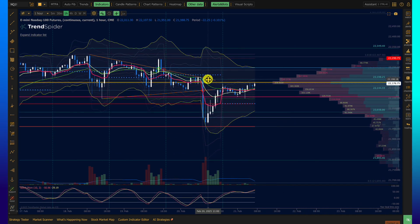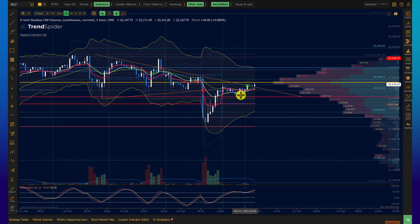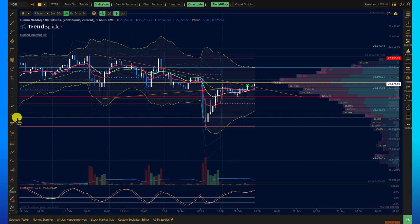Taking a look at the NQ. What do we have going on? Still, price action. Downward trending. But look at what's happening. Sideways action, right? Opening candle formation, high at 22,170. We're fighting against that number right now, right? We poked our head above it.